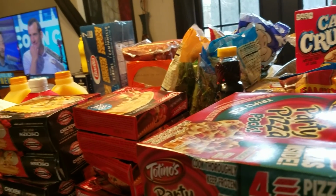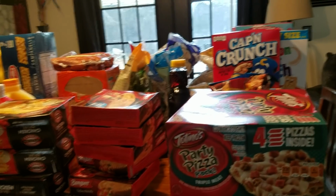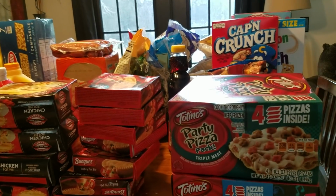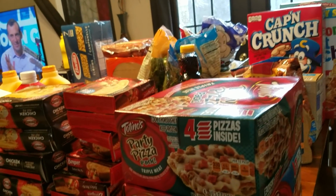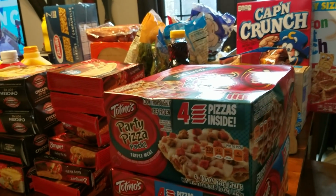I do have to pick up a few more things, but it's not going to be anything, just like spaghetti sauce and maybe another pack of meat and some fish. But welcome to everybody. Thank y'all for hanging with us this morning while we were out and about. And just wanted to come and share with you guys what I picked up.